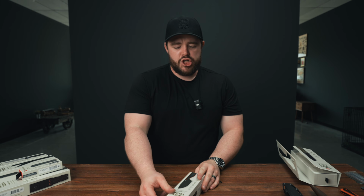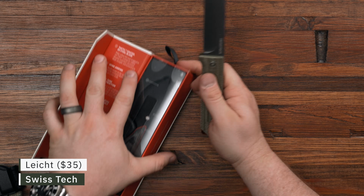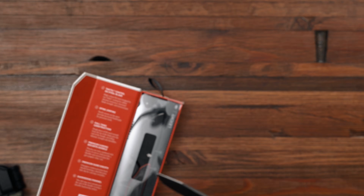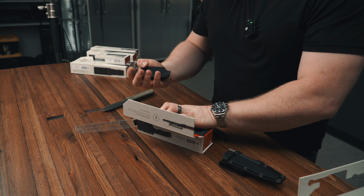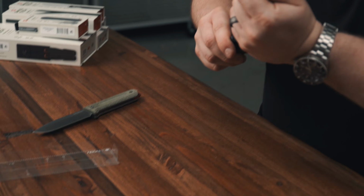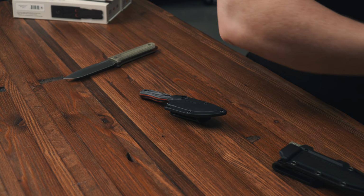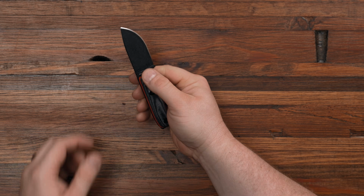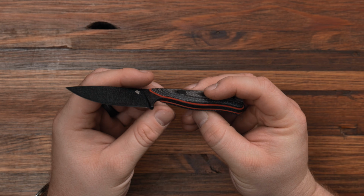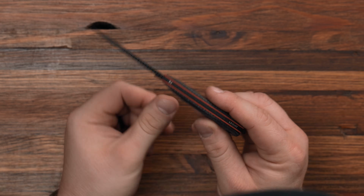We have the Leicht. This is more of an EDC style fixed blade. Let's see how this survival knife does. Oh, this one also comes with a plastic sheath. I'm not calling this Kydex because it's definitely not Kydex, but does it snap in? Yeah, there we go. This one is D2. It's got a nice thick, almost rhino liner coating on the blade here, and a micarta with red G10 liners. I imagine, look, there's D2 right there.